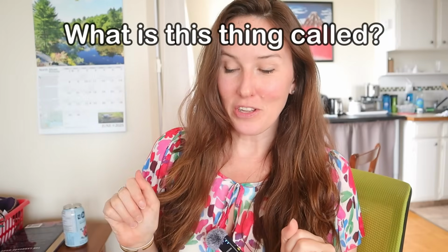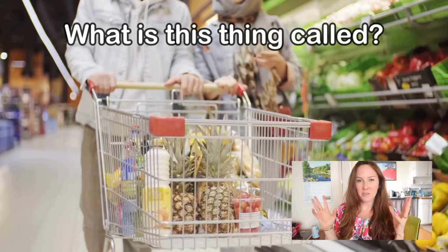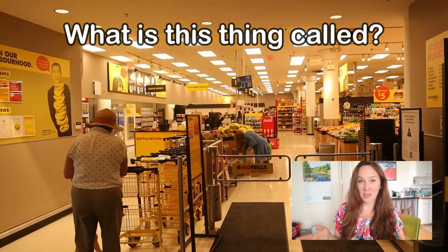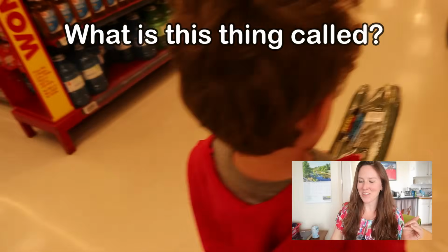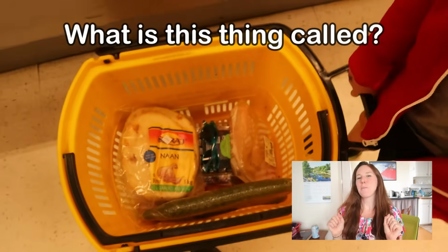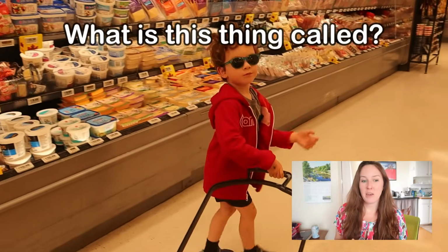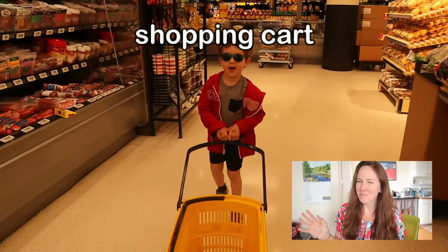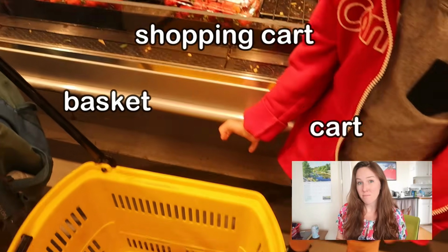What is this thing called? The thing that you use to put your food in as you're shopping. It can come in different shapes and sizes. At our particular grocery store here, they tend to be smaller, but sometimes they're a lot bigger, especially around here in Canada, in North America, in Canada and the States. I'm going to go ahead and give you the answer for this one because there's not just one right answer. Depending on where you are, depending on your region or city, you might call this a shopping cart. Maybe that's the most common thing to call it, a shopping cart, a shopping basket, a cart, just a cart.